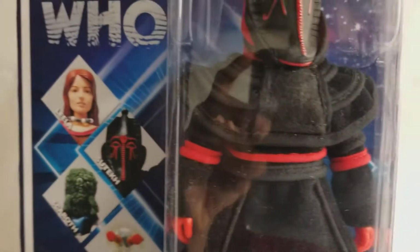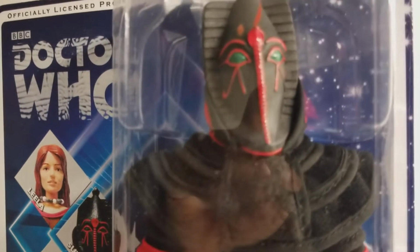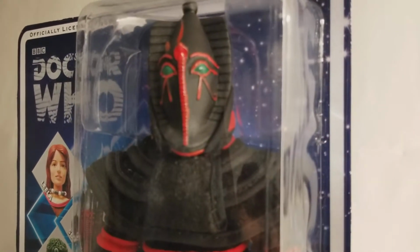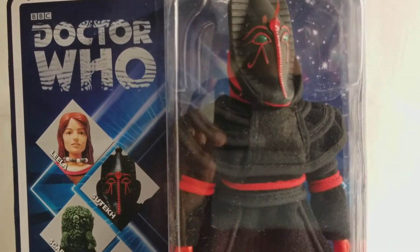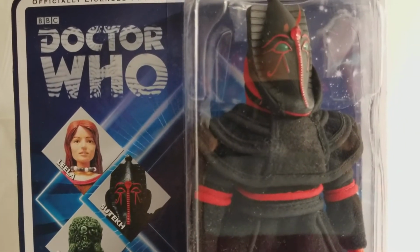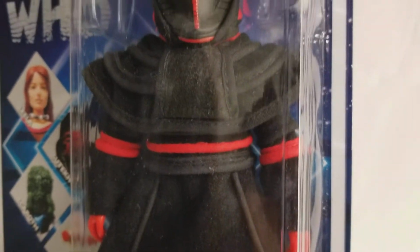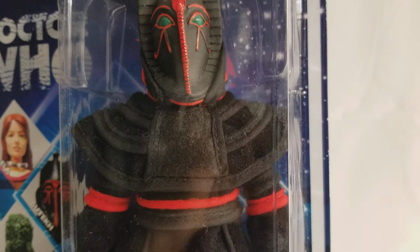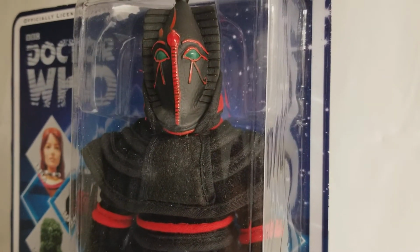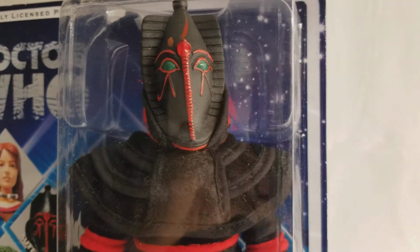And today's figure, as you heard in the little audio piece there, this is Sutekh the Destroyer. And this is one of the coolest and one of my most favorite villains that Doctor Who had to actually come up against and challenge. Sutekh is extremely powerful, and he was first seen in the Doctor Who series from 1977, and the name of that episode, it was a 4-part episode, was The Pyramids of Mars.